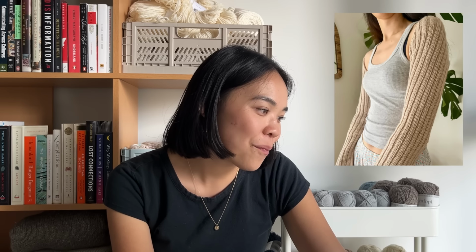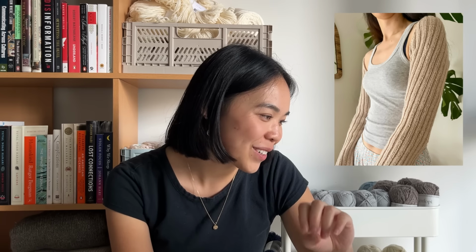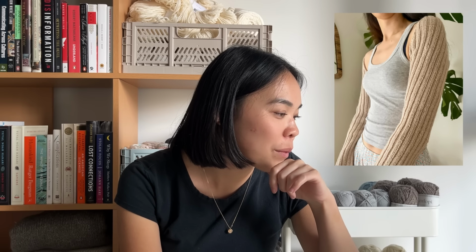And then the last pattern in this category and in this inspiration video is the Shrug It Off by Friday Knits. So this is the shrug that definitely reminds me of those middle school boleros or shrugs that I used to wear, but I think it's really cute now to throw on over a dress. It's knit with DK weight yarn on 4mm needles. The suggested yarn is We Are Knitters, the Baby Alpaca.